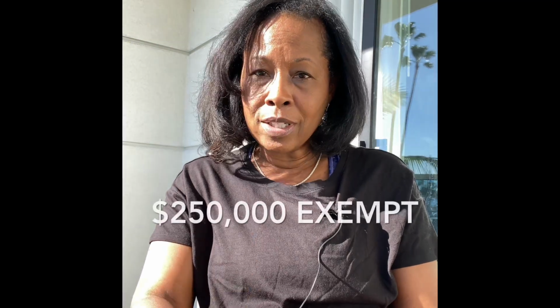Now, there are ways to avoid capital gains. The two most common ways are if you're selling your primary residence and you've lived in it for 2 out of the last 5 years. If you are single, you can deduct $250,000 worth of capital gains. If you are married or you have a registered domestic partnership and you file your taxes jointly, you can deduct $500,000.